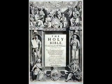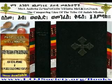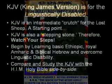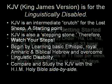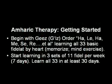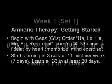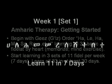Obtain a copy of His Imperial Majesty's Metsaf Kidus. Begin by learning the basic Ethiopic from Ha to Pe first, and then after from Ha to Pe has been mastered in those 11 fidel steps, 11 fidels within 7 days. First 7 days, take the first 11.